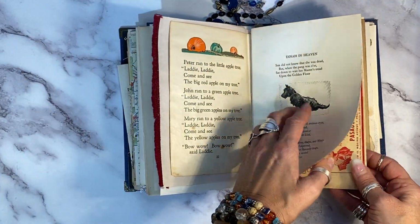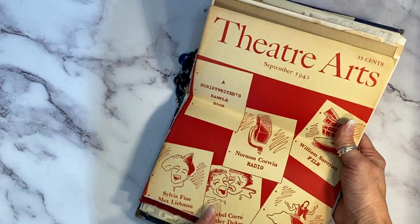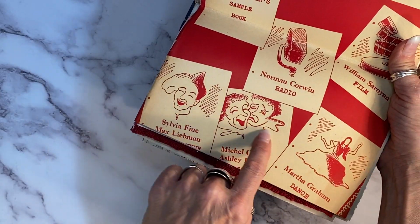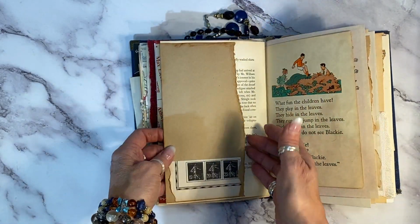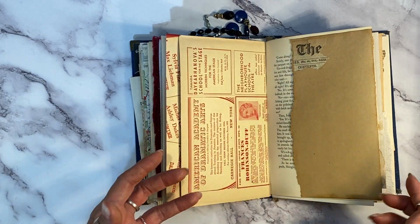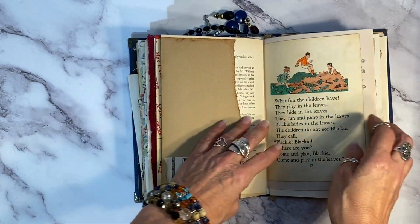This is from pre-1910 here, from the dog story book. And this here is from 1942. And I chose this cover because it's got the symbols down here for comedy and tragedy. I thought that was awesome. I made this pocket here, and I did leave them blank on both sides so somebody can stuff their own things in here. I really couldn't put much more in this journal without it weighing 1,000 pounds.